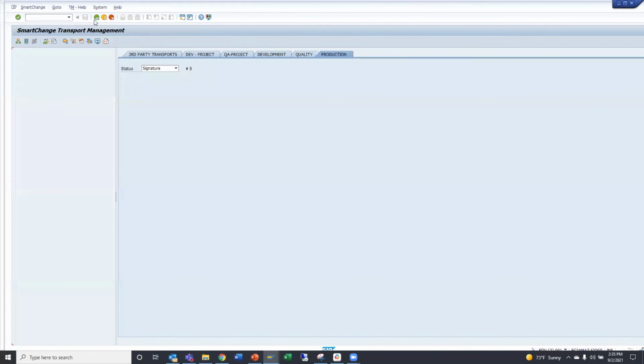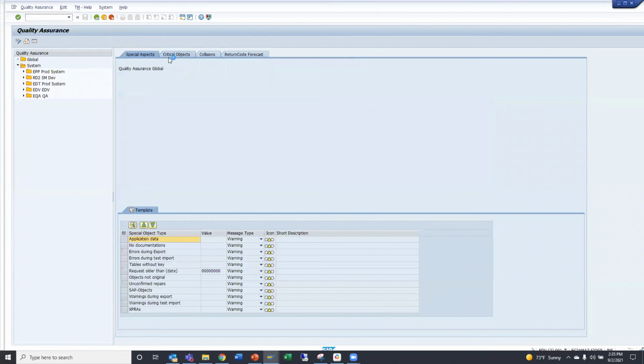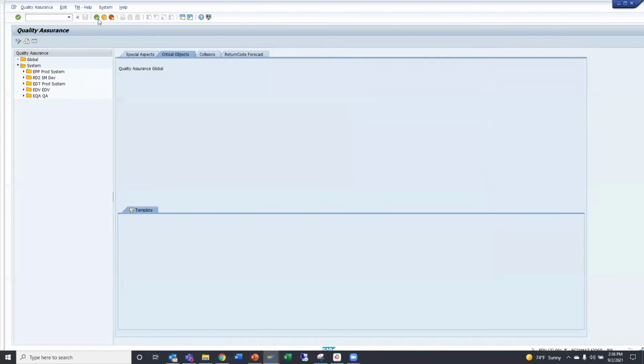The one table I would like to show is in our quality assurance tab, where we keep track of all the critical objects. In this example, on my demo system, if someone is moving any of the tables through my namespace, the REALTECH namespace, I have it set to a warning to let me know that this is moving through the environment. But you could also set it to an error, where it stops the transport from going into the system.